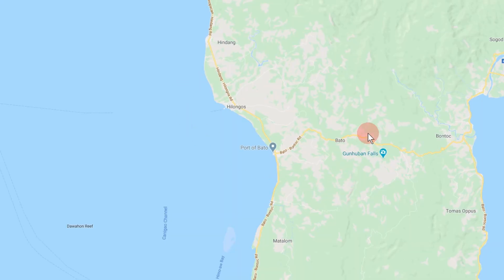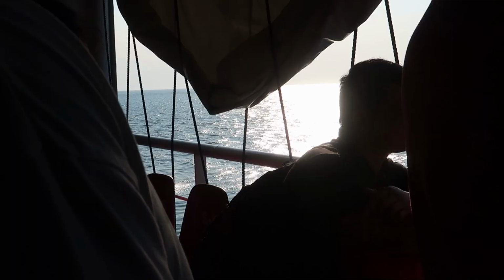Book your first hotel in Bato or Hilongos for 2 or 3 nights depending on when your ferry arrives.